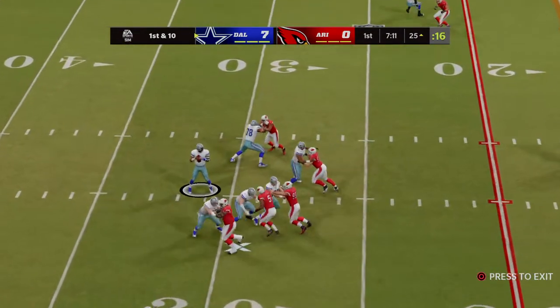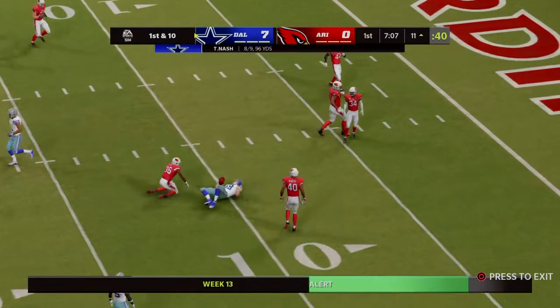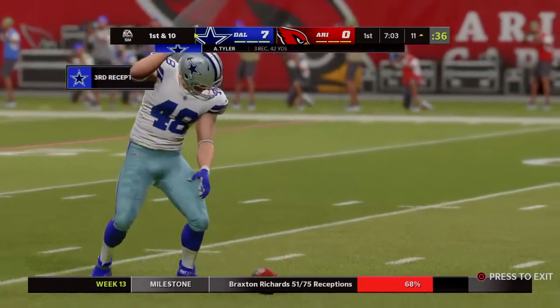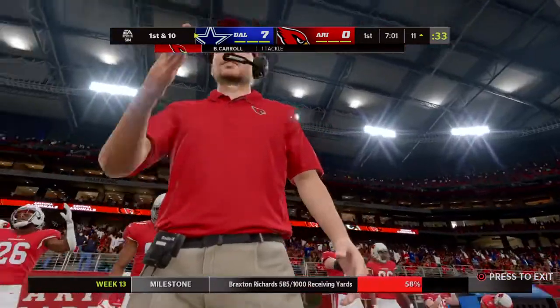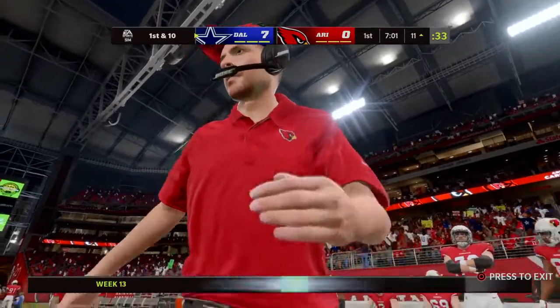Throwing on first down, Nash. He finds his man, complete. It's Tyler. And down inside the 15, shy of the 10. When this offense can get their tight ends involved, they can move the football. Here, a nice route, able to look it in, and picks up the first down.